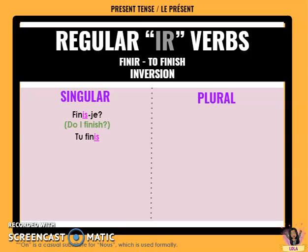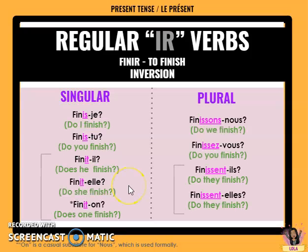We're going to take tu finis and flip it, and we get finis-tu. Do you finish? Il finit becomes finit-il. Does he finish? And we continue. Finit-elle? Does she finish? Finit-on?